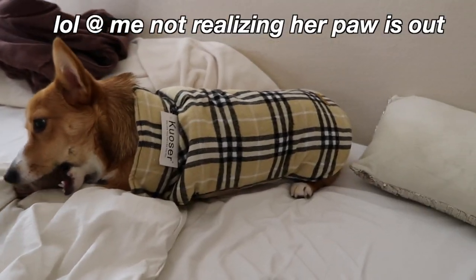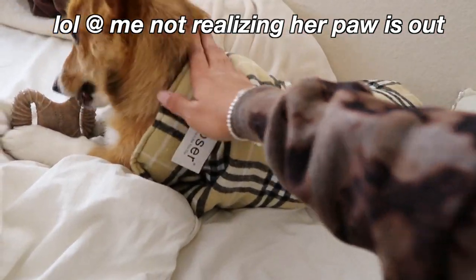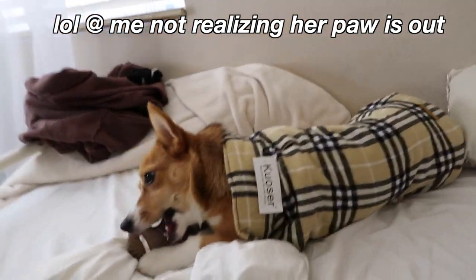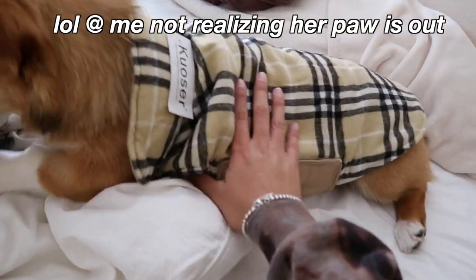She's really entertained by biting it. Honestly, it's not too bad. I thought it would be way bigger, but it fits her pretty well. It is a little big around here, but it's good that it's not too tight around her. She looks so cute, Maui. Oh my God. It is a little spacey around here, but she'll grow into it eventually. So now let's open the other one.